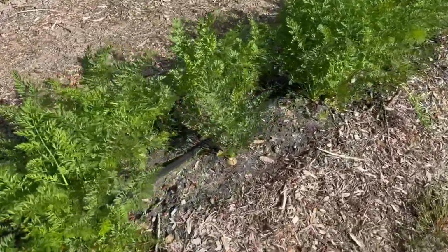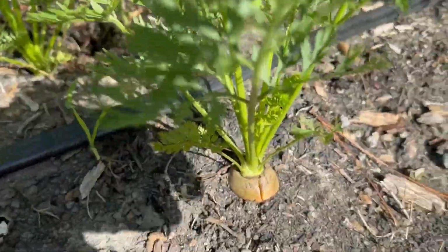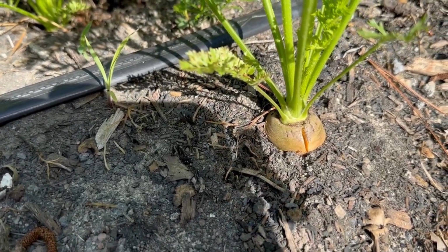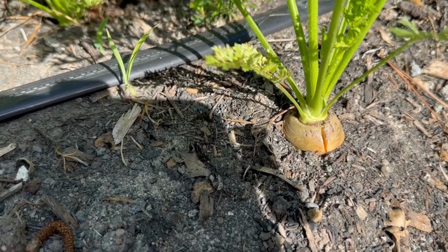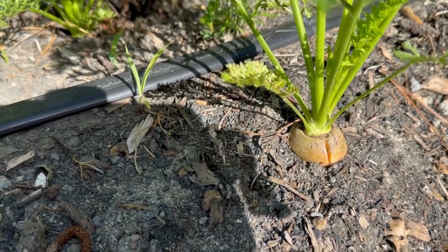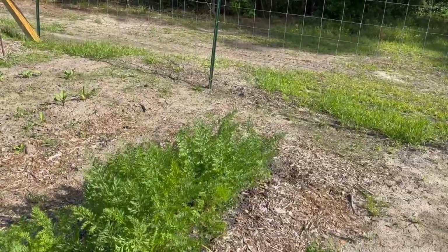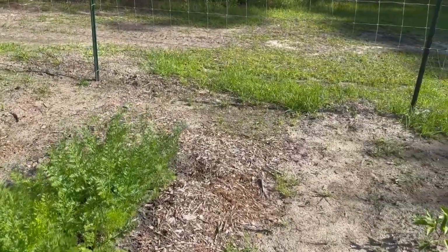You can even see one like that right there. Little split you can see, but that thing is a good solid inch and a quarter around at the top. I'm looking for some nice carrots right here. Now these things were actually planted, I think, back in November, to be honest with you. They were overwintered.